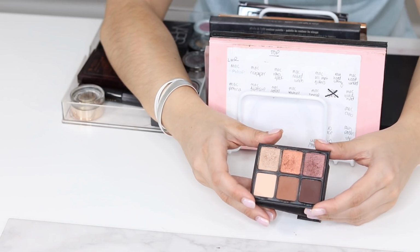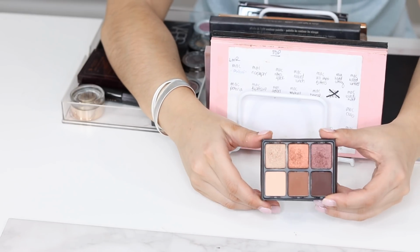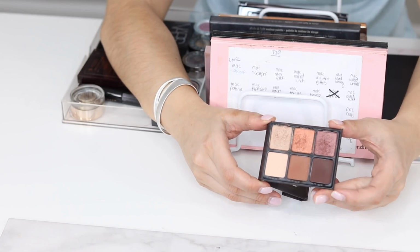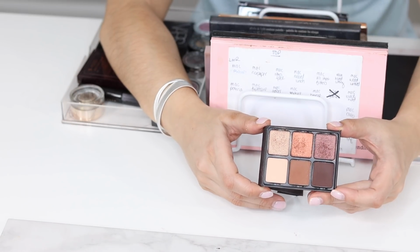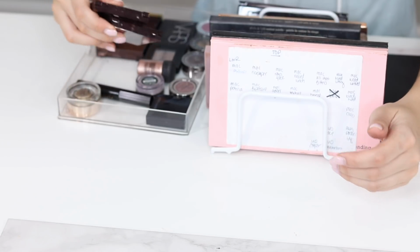So I'm gonna put this in maybe, and the only reason I'm putting this in maybe is because this thing is $45 and I only bought it during the Sephora VIB sale this past October, so I haven't had it very long. Next up are, I'll just do these both together.